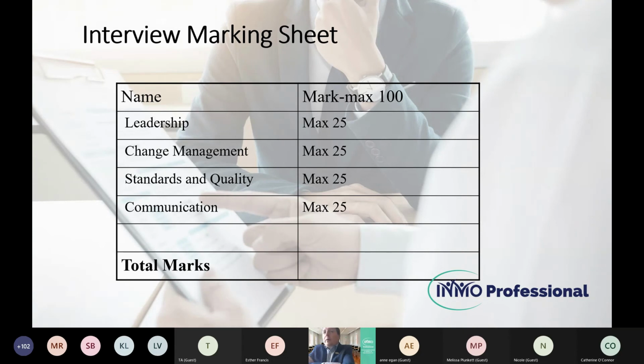Each of the competencies will be weighted. In this case, they're all weighted evenly, 25, 25, and so on. Sometimes they might not be weighted evenly. There might be one that is actually given more weighting. Each individual member of the interview panel will record, and then they will discuss which person has the highest score and why they have the highest score.